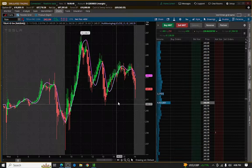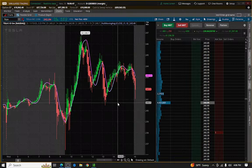Okay. Yeah, we had a strong close here. She's dipping down a little bit now after hours. Let's see. Tesla today, we had a high of 246.70, a low of 236.45. So just a little over a $10 spread there from low to high.